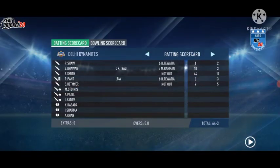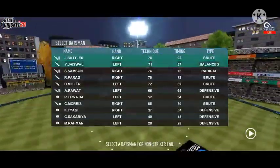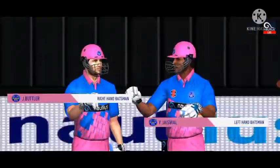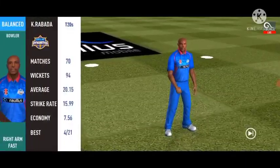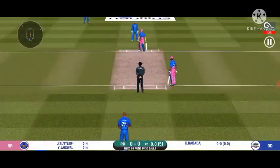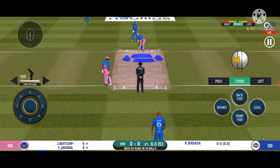Pace bowler into the attack. The bowler will have to be extra careful of the line he bowls to this field. That is four. Timed to perfection.